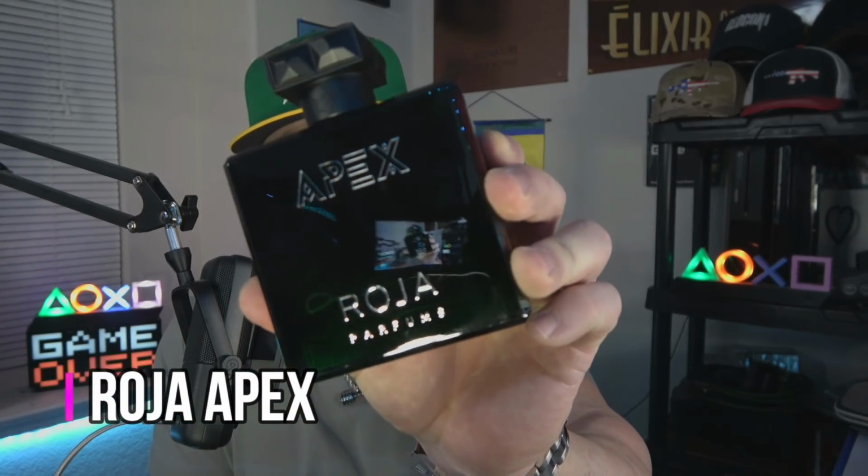Definitely try before you buy. If you can avoid blind buying this fragrance, you'll be in good shape, because some people won't like this. And some people are going to herald it as one of the best releases of 2022, which I will be doing with Rouge Parfums' Apex.